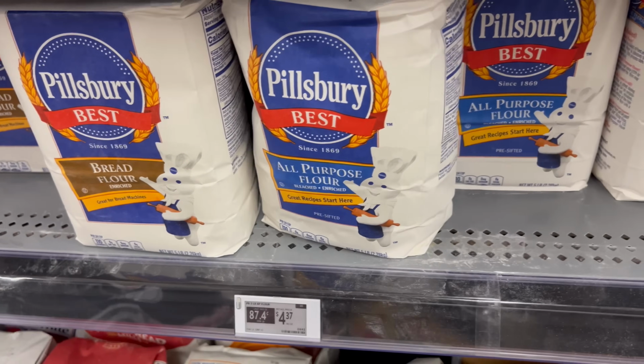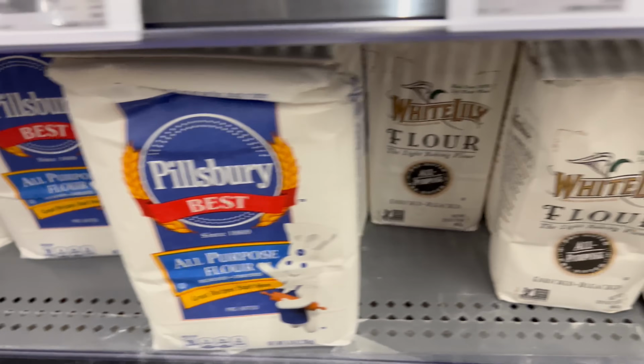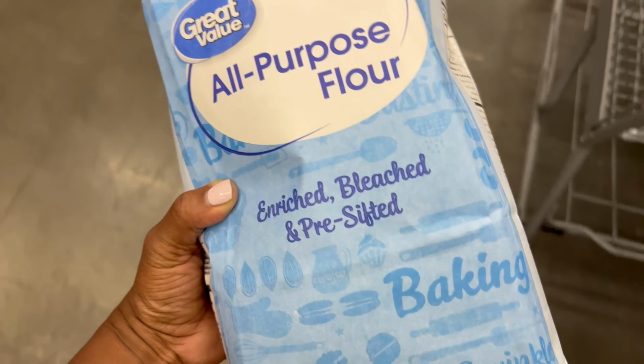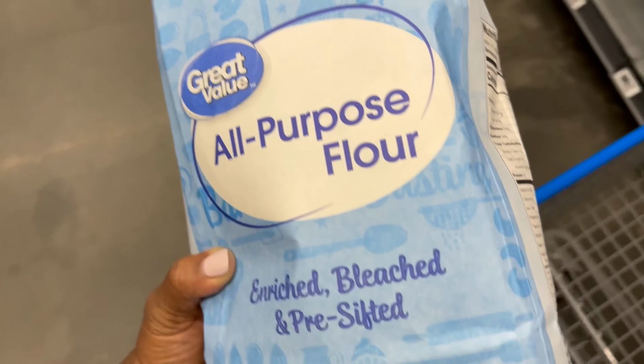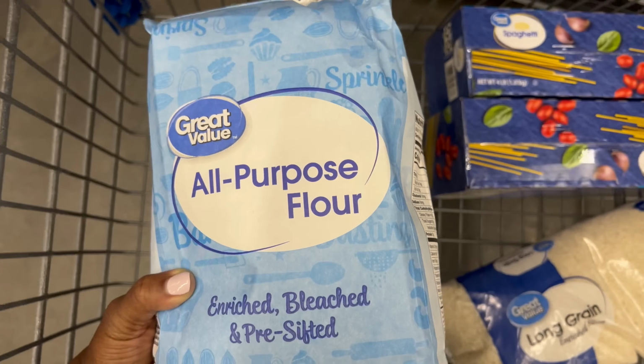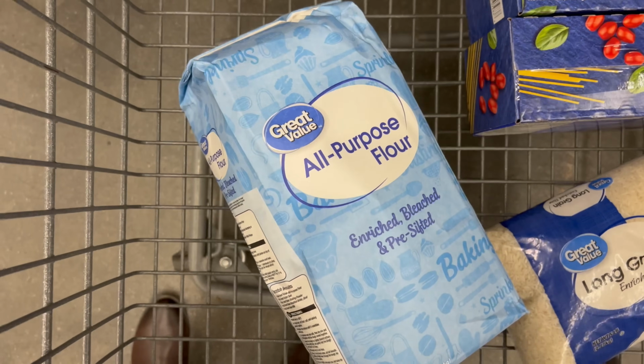Today, I'm going to grab, again, the Great Value brand because it is the least expensive at 45 cents per pound. I'm going to get 10 pounds of all-purpose flour, totaling $4.57.